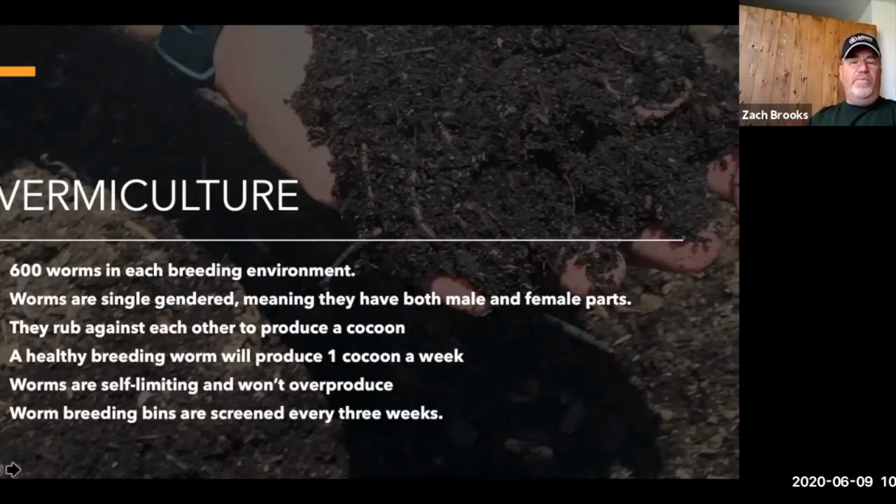Right, so we do our worm breeding in an insulated breeding environment that we keep at 75 degrees and 75% humidity all year round. There's a scientifically perfect number of worms to put in a breeding container, and we actually adjust that. We use a breeding container that should have about 571 worms in it. There's about 600 worms. Worms are single gender, but they need to rub against each other to produce a cocoon, and under that environment, they'll produce a cocoon a week.